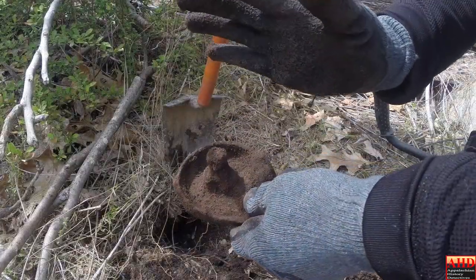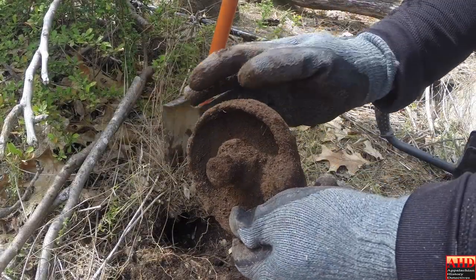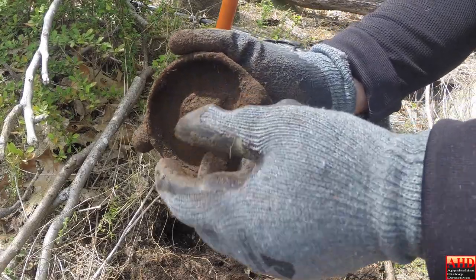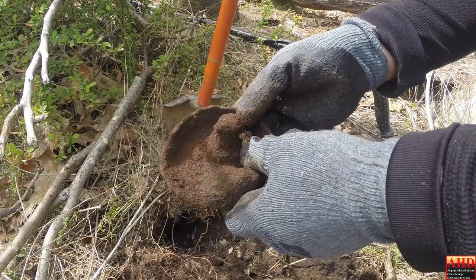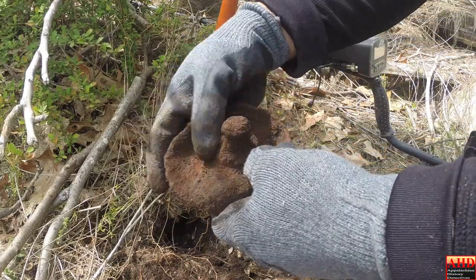All right, you guys, I want to ask you a question. I just pulled this out of the ground. I thought it was a wheel because you could see the ground. You see here, might have been the axle. But what makes me think that it's not is this. It's opened up here. See that?